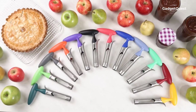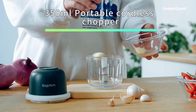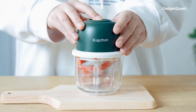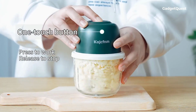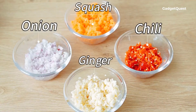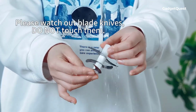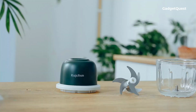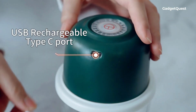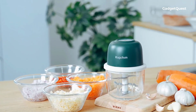The Coach FNM Electronic Mini Food Slicer is a compact yet powerful kitchen tool, ideal for small kitchens or on-the-go use. With a 350 milliliter glass bowl and 6 stainless steel blades, it quickly chops garlic, vegetables, fruits, nuts, and more with a simple one-touch button. Its rechargeable cordless design ensures easy handling, while the shock-proof pad keeps it stable. Cleaning is easy. Simply hand wash the bowl and blades and keep the motor dry. A great addition to your kitchen for effortless meal prep.